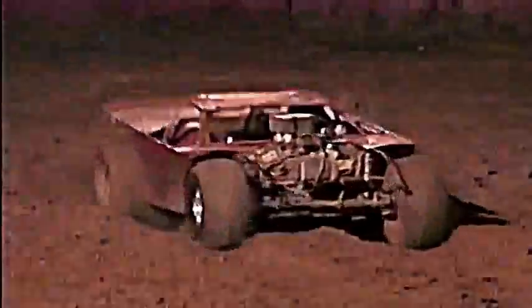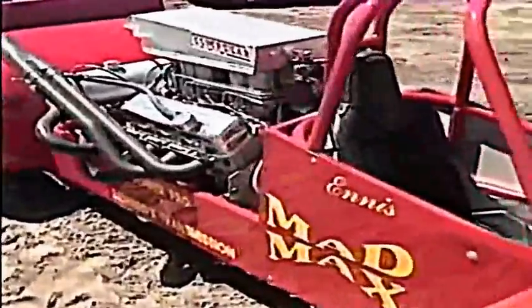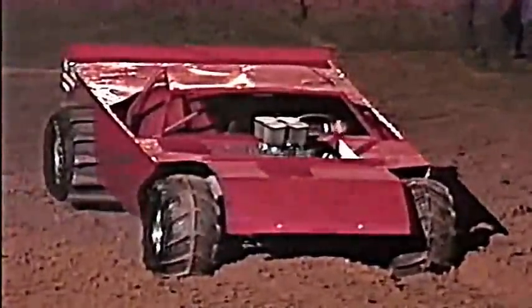Some of the top racers in this sport include Enos Thomas from Grovetown, Georgia. Enos was the 1989 national champion. He and his son Mike, another former national champ, race a team of Chevys, the Mad Max, a rail with a 615 cubic inch nitrous burning motor, and a powerful fleet of Corvettes, the Heartbeat of America 1 and Heartbeat 2 and Murphy's Law.